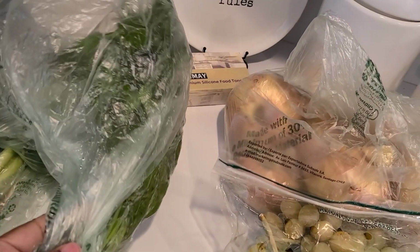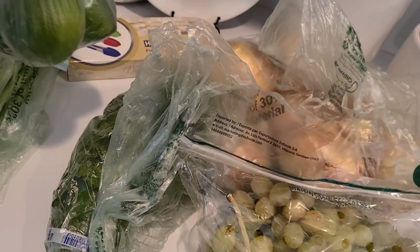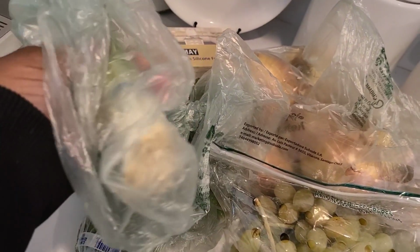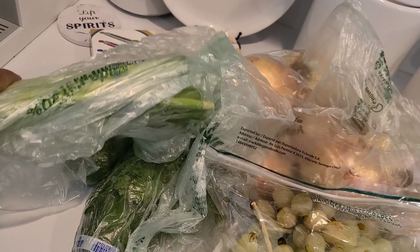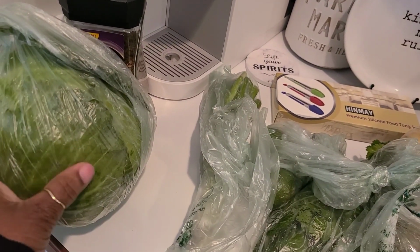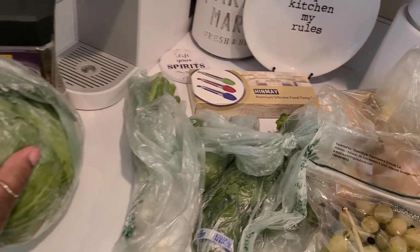I got some cilantro for the ceviche. I got some lime for the ceviche. I got some green onions, cabbage, because I'm going to do a baked cabbage and sausage deal for next week.